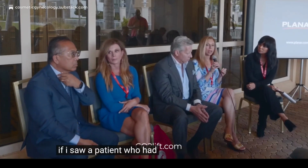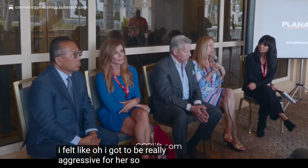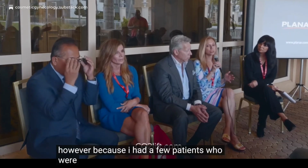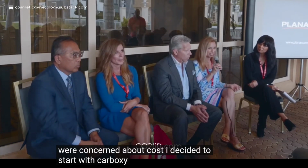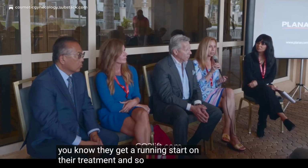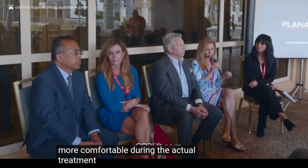So I have approached it in two ways. Originally, if I saw a patient who had terrible dyspareunia to the point I couldn't even do a speculum exam, I felt like I had to be really aggressive for her. So I used radiofrequency, Viveve, and then I would add platelet-rich plasma and then start her on carboxytherapy. However, because I had a few patients who were concerned about cost, I decided to start with carboxytherapy and then build from there. Sometimes you start with the carboxytherapy, then you do the radiofrequency, and then maybe add some PRP on top of that, and they get a running start on their treatment. You can see how beneficial it can be. Like Amy said, sometimes you treat them and then the probe goes in more easily and they're more comfortable during the actual treatment.